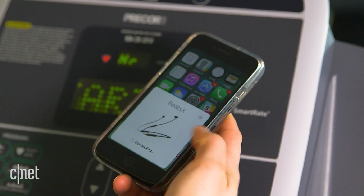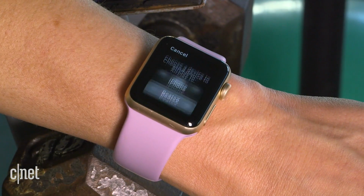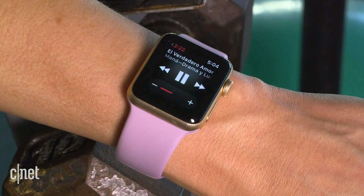It's a one-click deal. And it'll never forget a pair of Beats. Same with the Apple Watch. You'll just have to unpair to release to other devices when you're done.